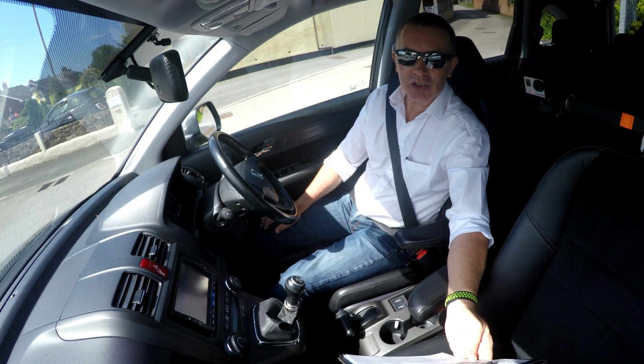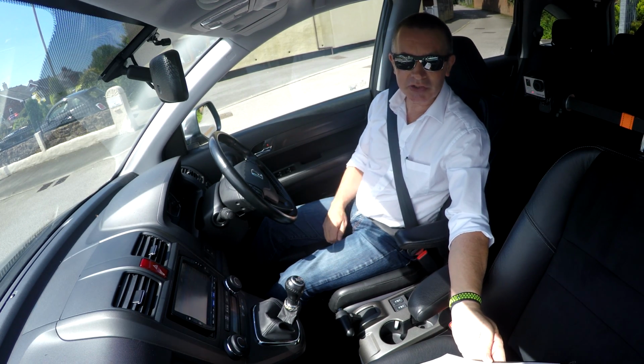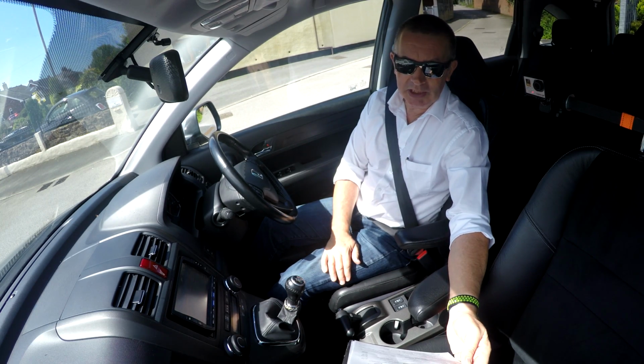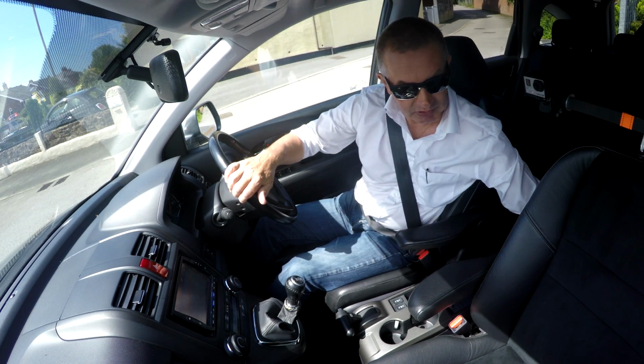Kind of a dark grey metallic with leather and Alcantara seats. Front central armrest. Fuel economy 35.3 urban, 50.4 extra urban and 43.5 combined. 0 to 60 in 9.6 seconds and a top speed of 118 miles an hour. Good spec, as all Hondas.